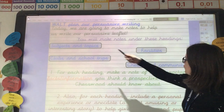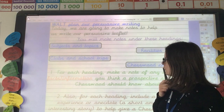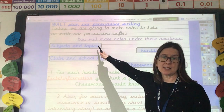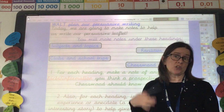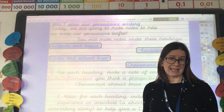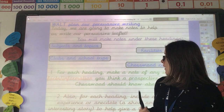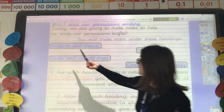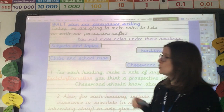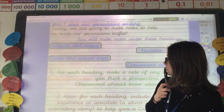And I thought I would give you 4 headings to help you. So the 4 headings I thought we would choose were subjects and topics. So that's basically, what do you learn about at Chesswood? You know, you're lucky enough to do lots of music and PE at Chesswood, quite a lot of DT, art. So those are the different subjects you learn, but also what topics have you really enjoyed learning while you've been at Chesswood? Think about that.